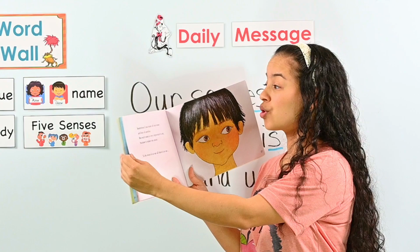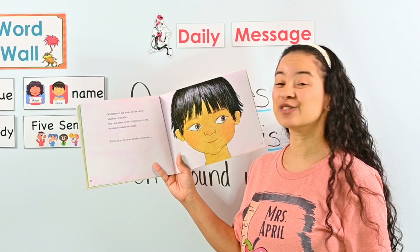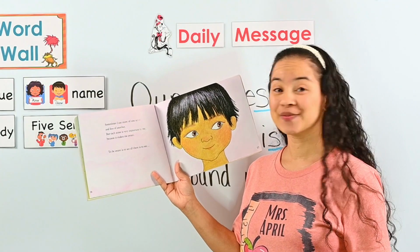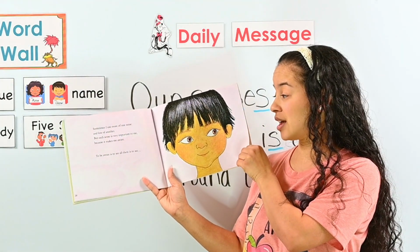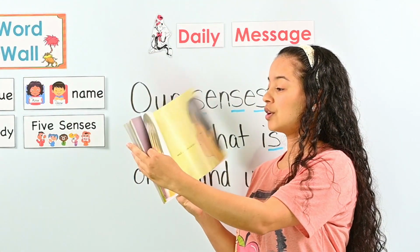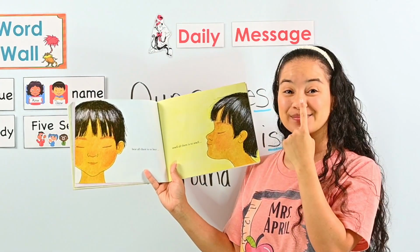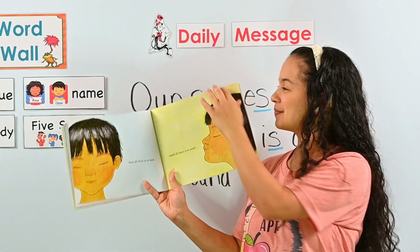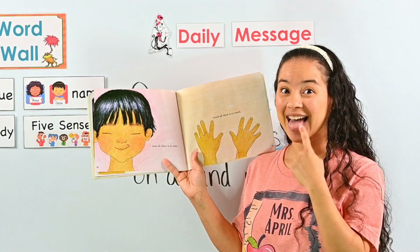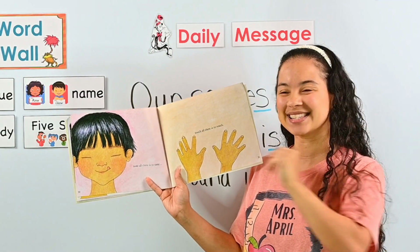Sometimes I use more of one sense and less of another. But each sense is very important to me because it makes me aware. To be aware is to see all there is to see. To hear all there is to hear. To smell all there is to smell. Taste all there is to taste. And touch all there is to touch.